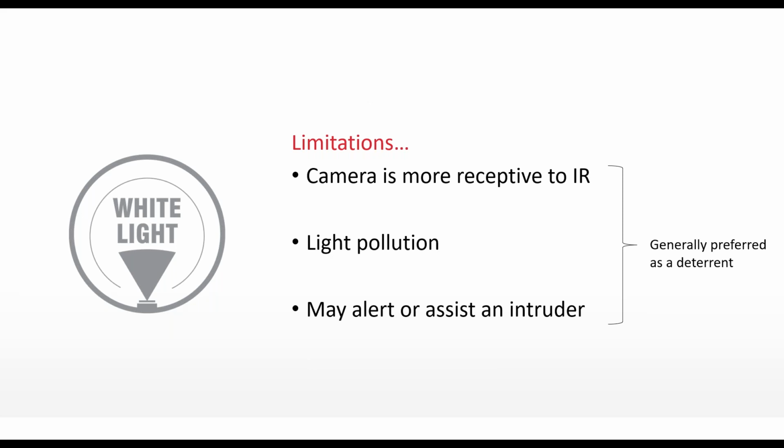White light does have some limitations though. A CCTV camera, simply speaking, is just more receptive to the IR part of the spectrum. That means you're going to achieve further distances using infrared. And just to reinforce that, if we're talking like for like in terms of power, a 50-watt infrared illuminator is just always going to be more powerful and go further than a 50-watt white light illuminator.